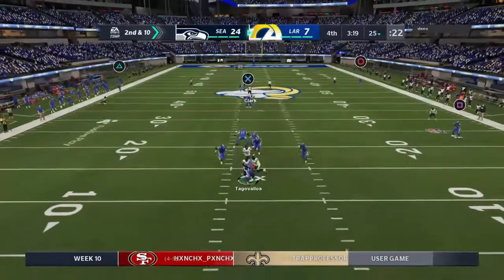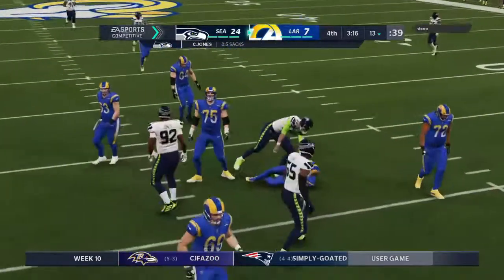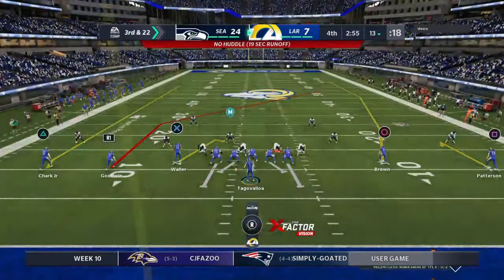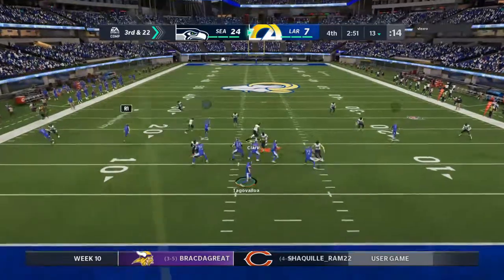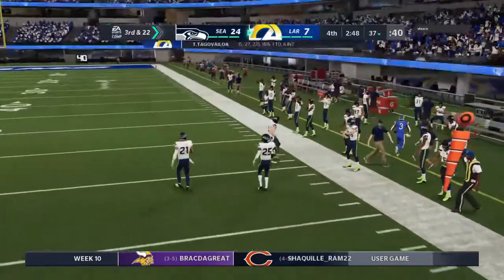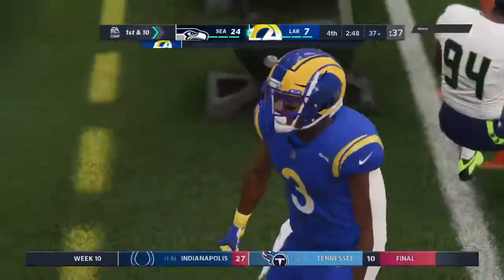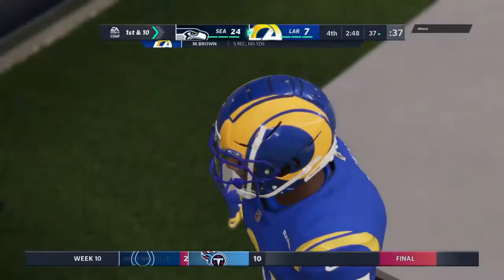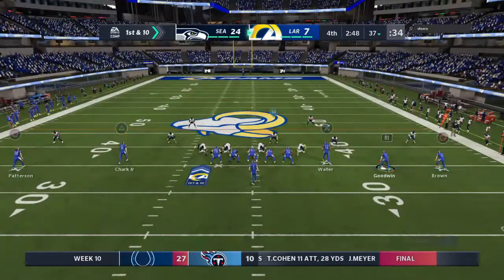Tagovailoa working out of the gun. Escapes the sack, but in the end, the pressure too great, and he goes down. Chandler Jones in there to get him, and that is sack number 6 now for him on the year. He gets it to Brown, complete. And he takes us beyond the 35 before going out of bounds. A real letdown defensively. That was 3rd and a bundle, but they allow the conversion.